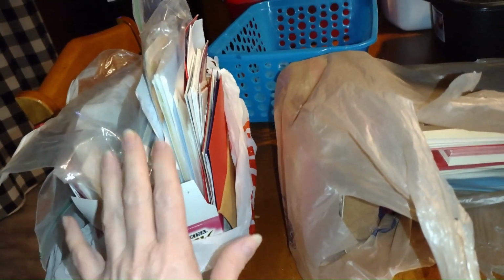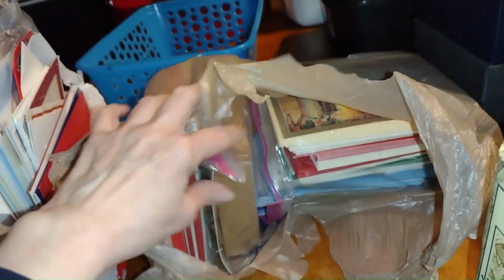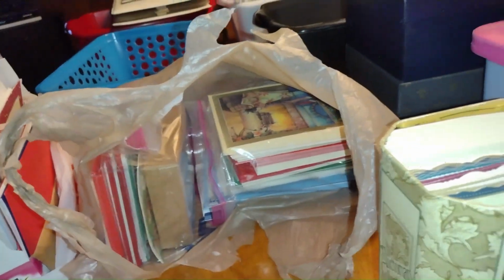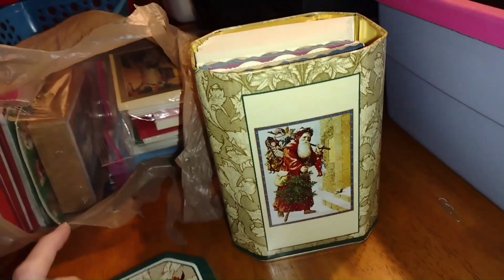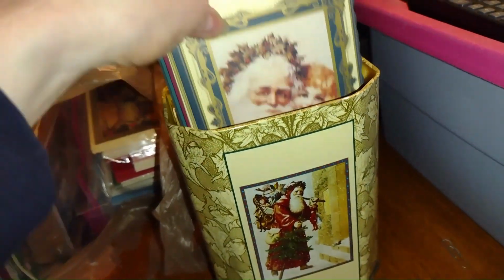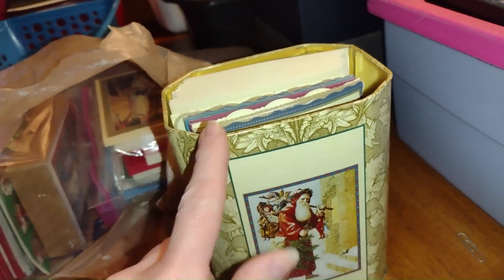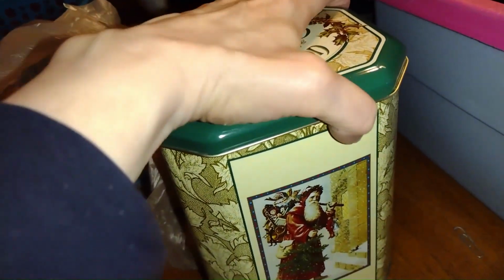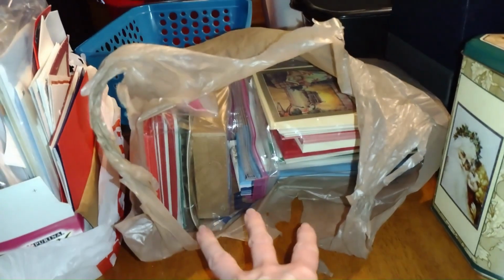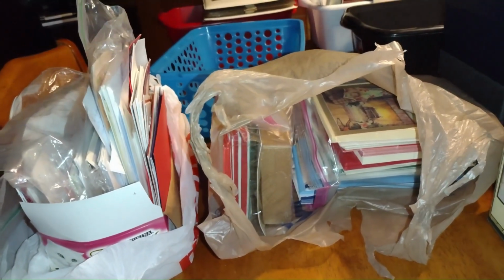These look like they are cards we've received. In here it looks like we have new cards that have not been sent and a container. This is a pretty container, and it's a Victorian collection of Christmas cards. They're very pretty, but you know what? I have so many cards. I'm just going to go ahead and call this one an easy one and say bye-bye. Those can go. Now I'm going to go through these, and then I'll go through these, and then we'll see how many of these we actually end up keeping.